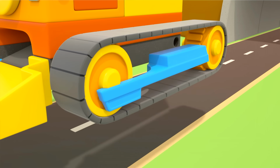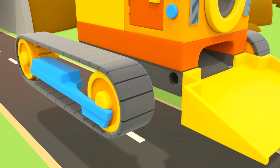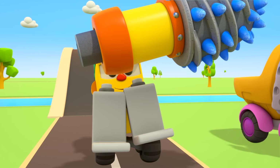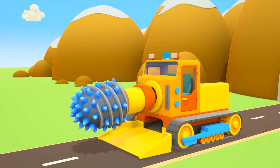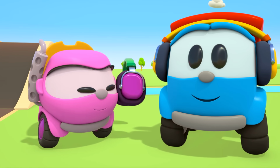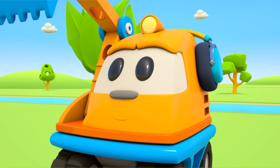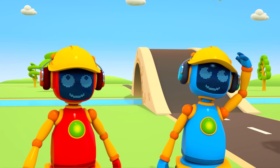Caterpillar treads. And, most importantly, the tunneling shield. It's going to rotate and break down the smaller tunnel's walls to make a wider tunnel. The work is going to be noisy. The friends are putting on ear defenders. Let's start. The robots are going to need some hard hats.